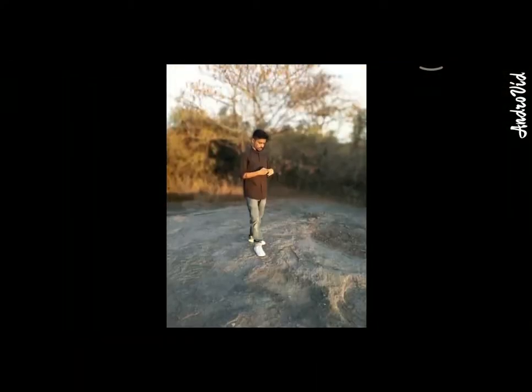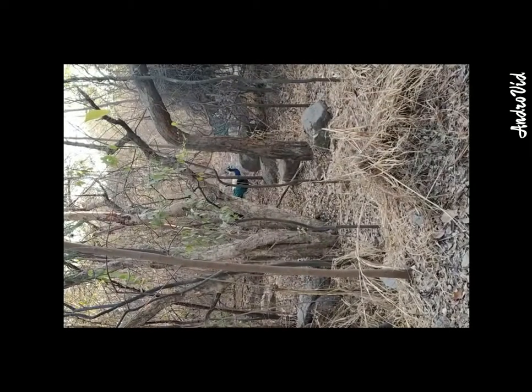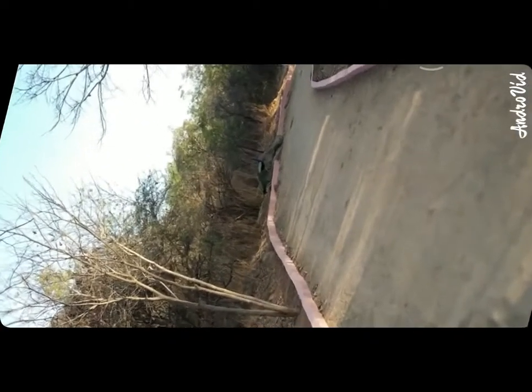Yeah, that's me in the picture. That was shot around the sunset time. You can see the zoom. That's one of my friends. That's the Joggers Park here in Banjara Hills. We spotted a peacock during our shoot. So that is the zoom. You can see the color, the amount of zoom that you get. One more peacock spotted.